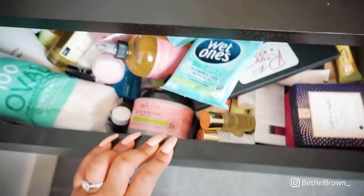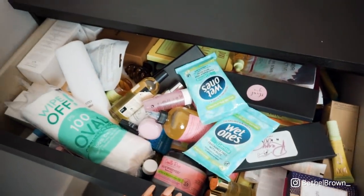So the first thing I want to attack is this drawer before I move the desk here, and the shelves are going to be built in that corner. I've already put my clothes into the majority of these. However, this drawer is a mess.